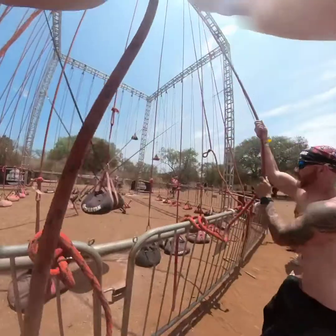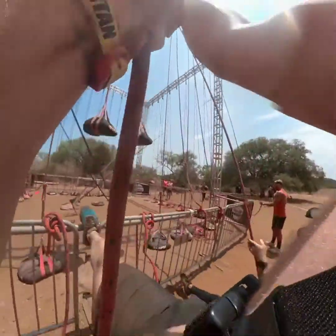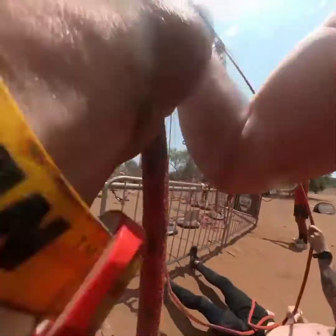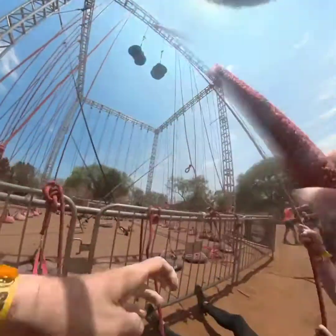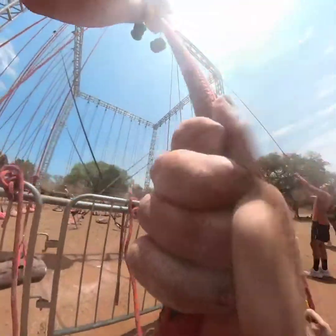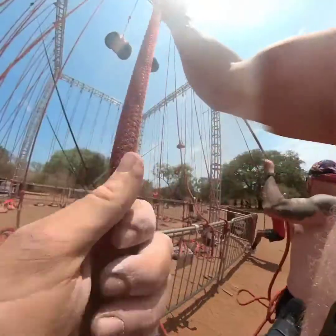This obstacle is called the Hercules Hoist. For the guys, you have to hoist a 100-pound sandbag to the top, and you have to lower it back down. You cannot drop it. For the women, I believe the sandbag weighs maybe 70 or 80 pounds, so it's still very heavy.